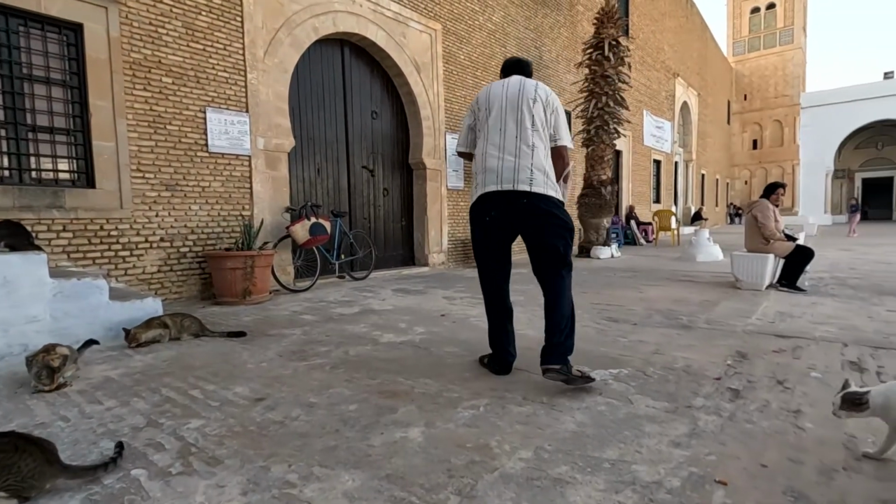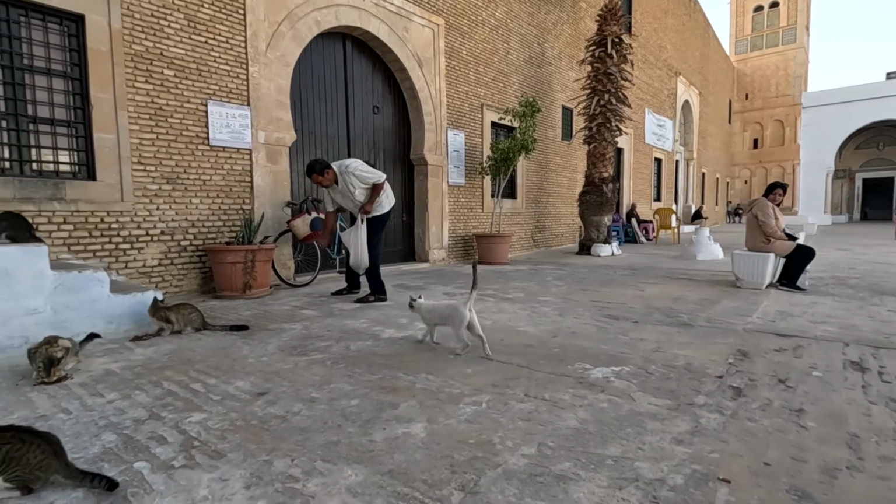Now that we're still in the shade, I'll tell you a little bit more about what we came here for. That is the zawiya of Sidi Sahaba. It is believed that one of the Prophet's companions is buried here, and that this companion actually is believed to carry around 3 hairs of the beard of the Prophet Muhammad. With the relics of the Prophet Muhammad and the fact that one of his companions is believed to be buried here, this is actually a very significant site for Tunisians.